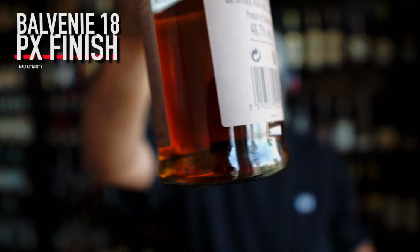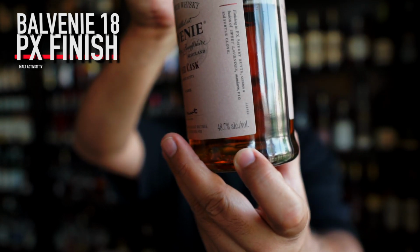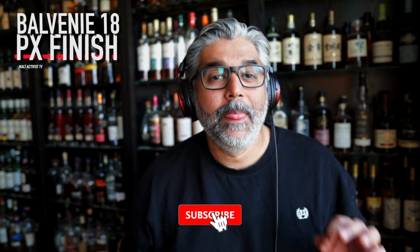Wrong side, where'd it go? There it is. Also extremely highly appreciated. Now, I have always maintained that Balvenie probably makes the best noses.